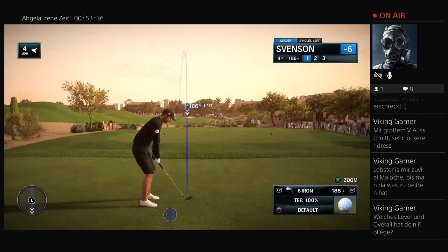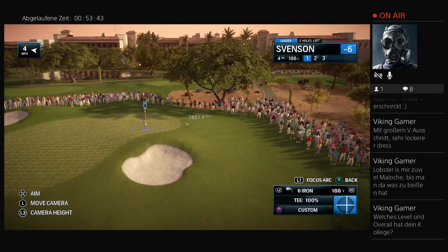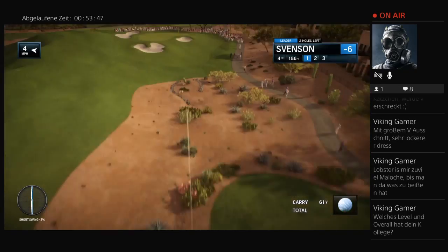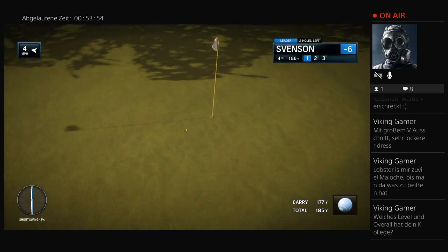Really nice mix of holes to start here at TPC Scottsdale. The 2 par 4s and then the par 5. Now our first par 3. Just a little over 180 yards, Frank. Plays a little downhill, longer than what it once was. Green is radically different. It used to be deep, now it's wide. And the bunkering, of course, is visually totally different from what it used to be.